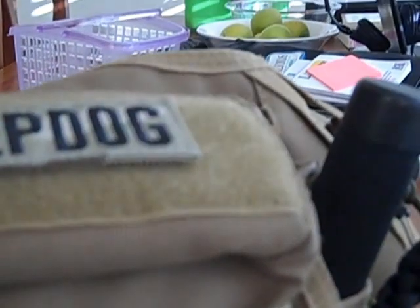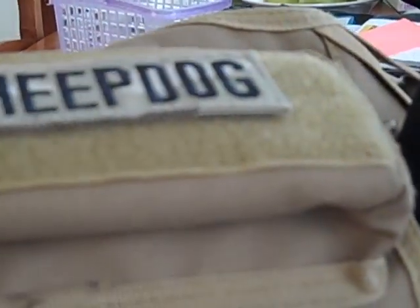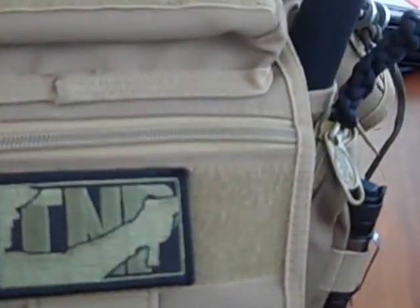The pack has some small places where they could have improved on quality and aesthetics, like right here. Let me see if I can get it to focus. It was kind of mismatched here. So there are a few little spots like that, but nothing that's worth an extra $50 for a Maxpedition or whatever it is. So I say it's totally worth the money. I paid like $35 for this. I've seen it on Amazon for like $30. So yeah, it's a really nice pack.